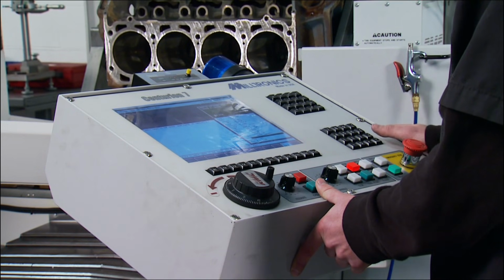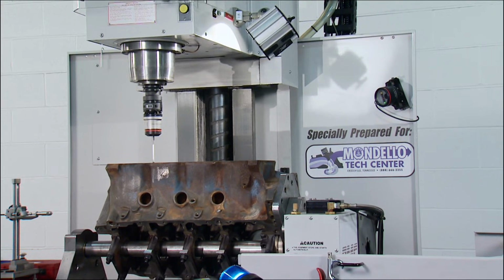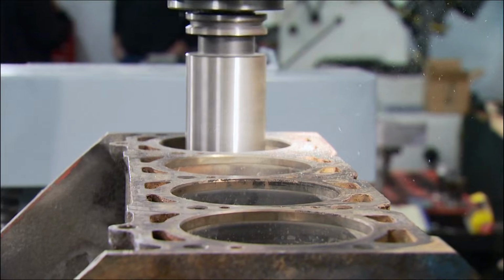Then Brett loads our block in an RNC block surfacer. First, the machine has to probe the block to learn where the holes are. Then it takes out 30 thousandths from each cylinder before the initial pass of surfacing.